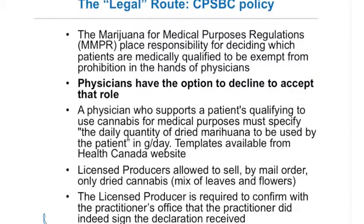The licensed producers are only allowed to sell the dried cannabis, the mixture of leaves and flowers, and they're only allowed to sell by mail order. The licensed producer is also required to confirm with the doctor's office. It could also be the nurse practitioner, but the person who's done the authorization has to confirm, after receiving the authorization, that it was indeed from them. So there's a little bit of an extra step regarding paperwork there.